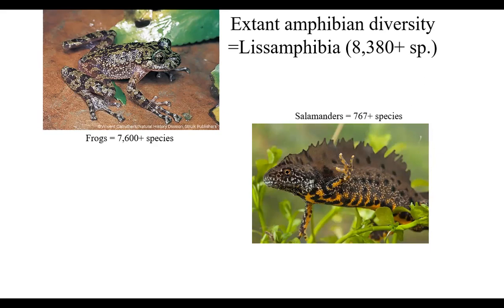Salamanders are also really well distributed. Fun factoid for you all might be that North America, and the United States in particular, has the absolute highest diversity of salamanders anywhere in the world. So places like Tennessee and the southeast of this country have the highest salamander diversity of anywhere. It's not like if you go to the Amazon or the Congo, you're going to find more salamanders than here. No, Tennessee and the southeast of this country.